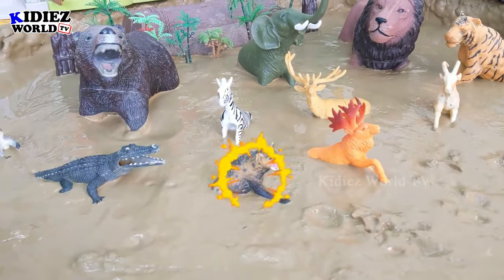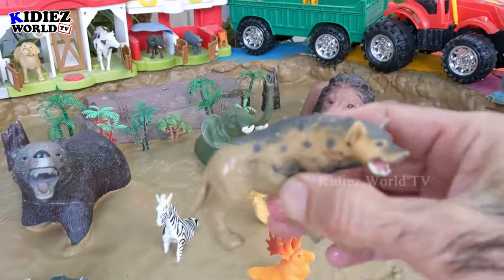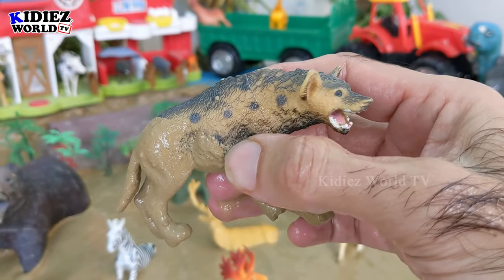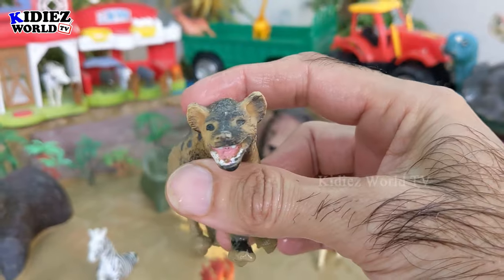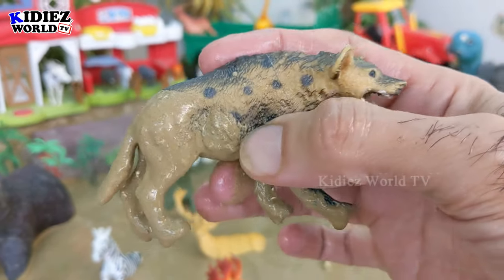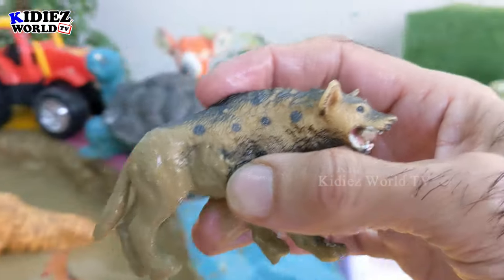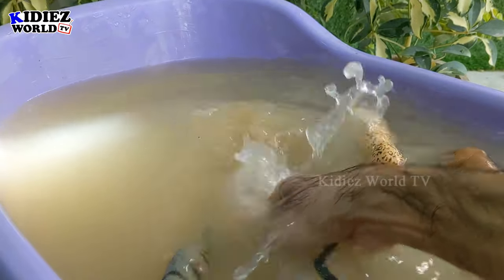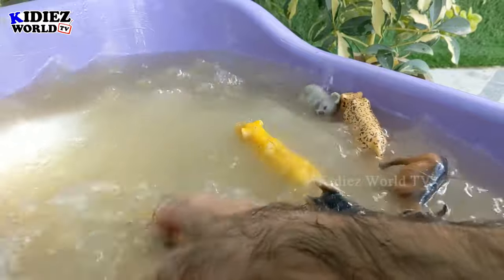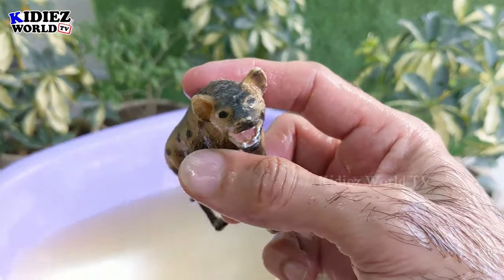And the next one we have is a hyena. A little bit wild and very naughty animal who can mess even with the tigers, with the lion, even with the hippopotamus. He's a very, very naughty wild animal. Let's wash him. Here we go, hyena.